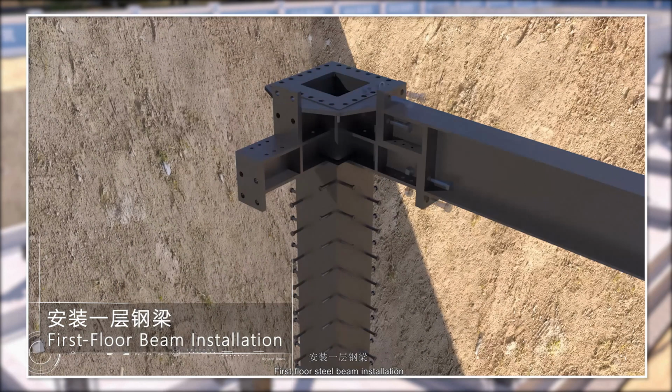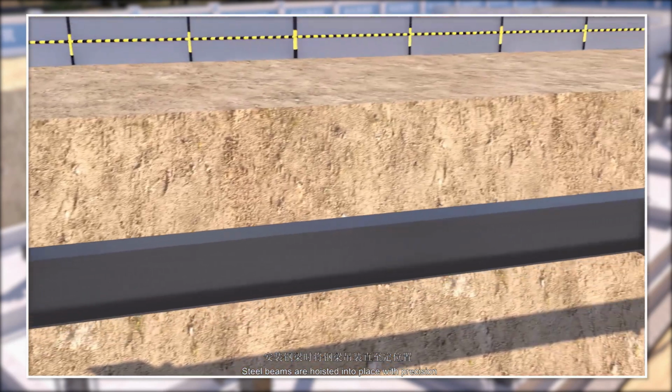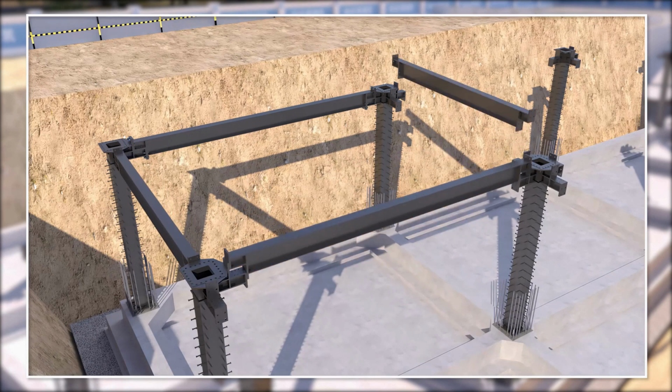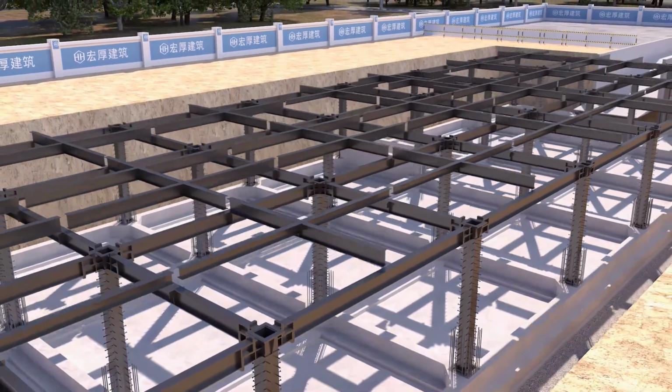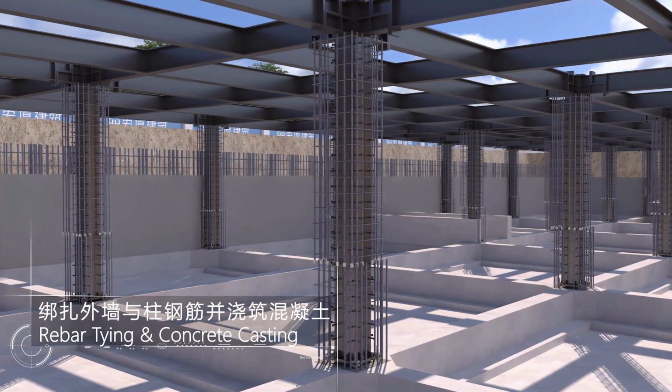First floor steel beam installation. Steel beams are hoisted into place with precision, then aligned and fastened using high-strength bolts. Rebar tying and concrete casting.